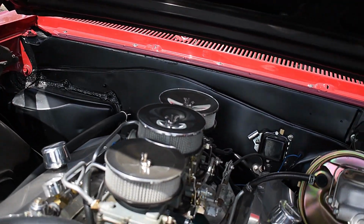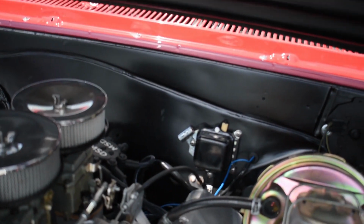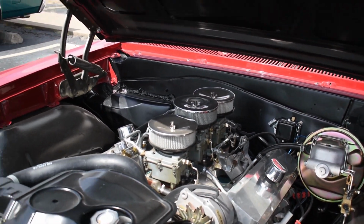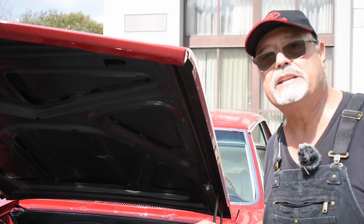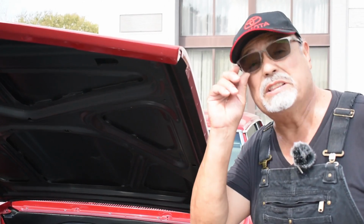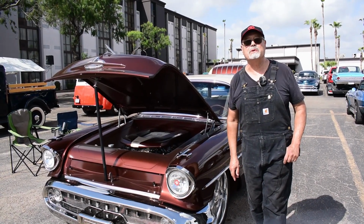A 428. This is another example. If you take care of your vehicle and maintain it and try not to use it so much, it's going to last a long time. This is the second year that Pontiac made the GTO, and that's one of the vehicles that started the muscle era. Wow, wow, wow. I've never seen this one.